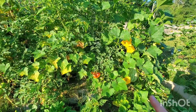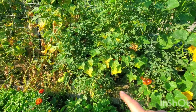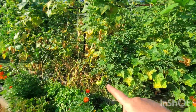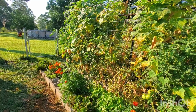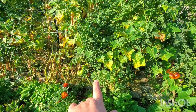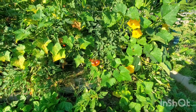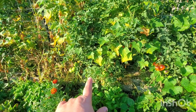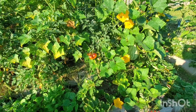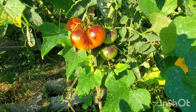You might remember how I thought this was a black beauty because of the purple shoulders. I was confused because I thought I had planted lucid gems here and then green zebras there. Well, I do have green zebras and another green zebra. And this is a lucid gem. Look how pretty it is. So I don't know how I ended up with three green zebras and one lucid gem. But I'm excited because I've never tried lucid gem.